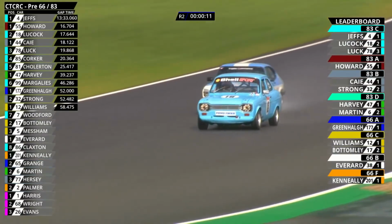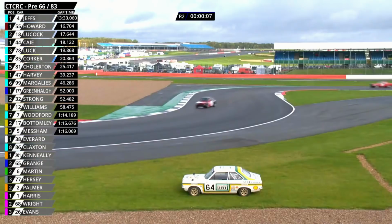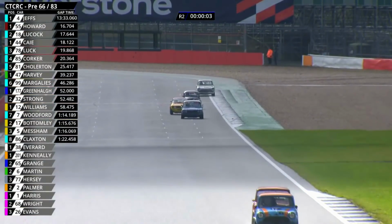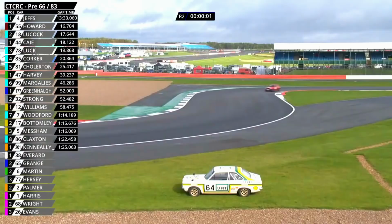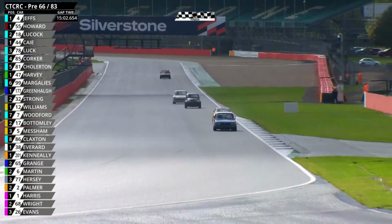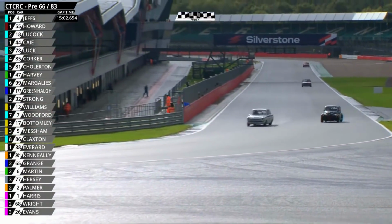Never mind that though, because we're side by side in the Stowe corner. Lucock just holds off Stuart K for third place. Looks like we may see the checkered flag this time through. Waiting for Simon Jeffs to come through. Clock has wound down to 0. And there is the checkered flag. Simon Jeffs takes the win. Flag to flag in the Volkswagen Golf.